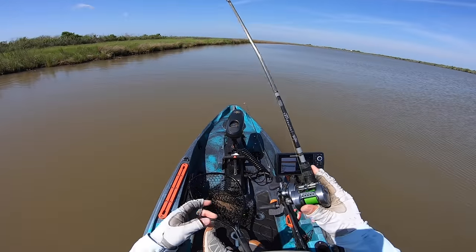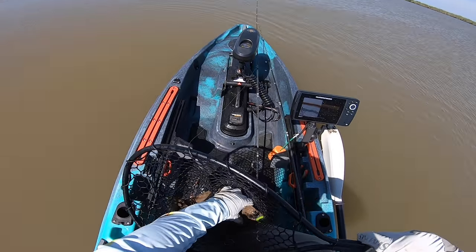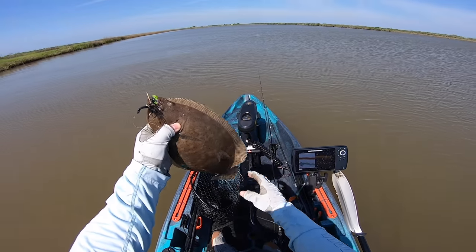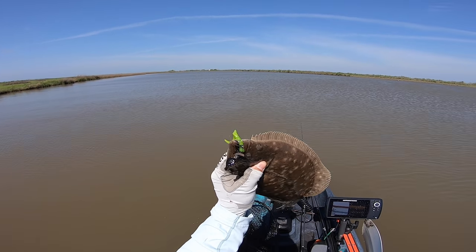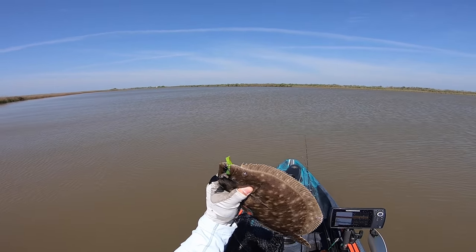Only took maybe 4 hours. Well, will you look at that, guys? Been grinding it all day. Finally got me a keeper flounder. This is the fish I've been hoping and looking for. He's got some nice fillets. He's probably close to a 17 incher on the Bug's curl tail too.